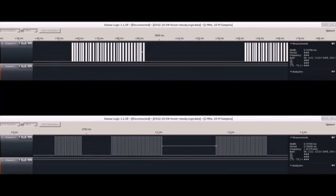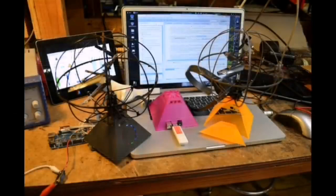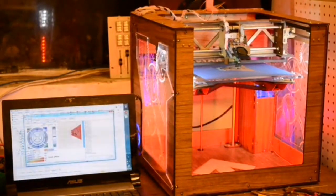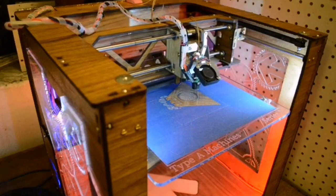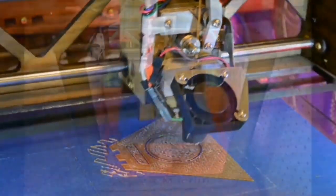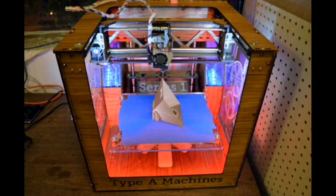The pyramid features 12 high-power infrared emitters, which cover 360 degrees, every corner in your room, so the onboard software can be extended to operate additional toys and devices such as cars and television screens. During the design of the pyramid, we used a high-resolution 3D printer from Type A Machines to quickly realize and modify our design. Puzzlebox Orbit is a toy, as well as your introduction to neuroscience.